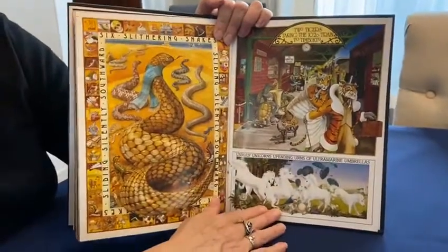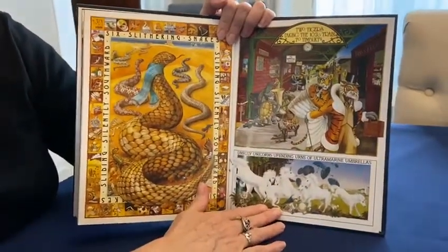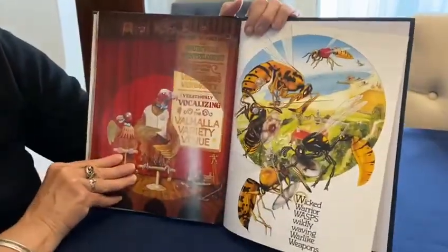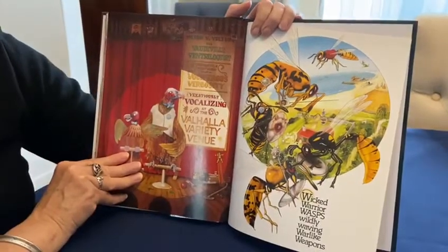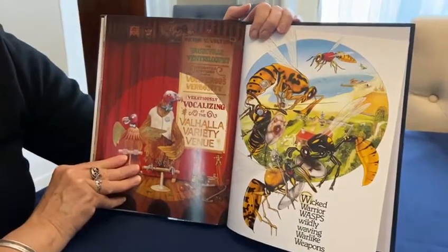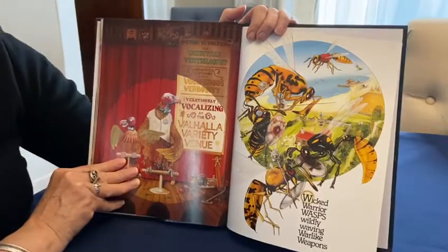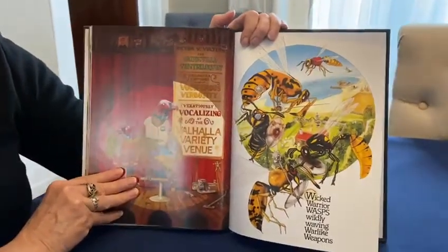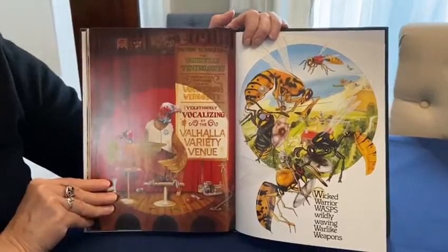Unruly unicorns upending urns of ultramarine umbrellas. Victor V. Vulture, the vaudeville ventriloquist, versatile virtuoso of vociferous verbosity, vexatiously vocalizing at the Valhalla Variety Venue. It's probably the hardest page in the whole book.